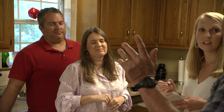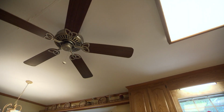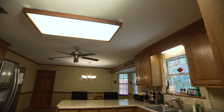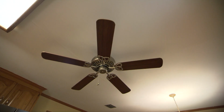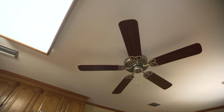It would be nice if we had those, what do you call those lights in the ceilings? Can lights. Amy uses the ceiling fan in her kitchen every day, so we're going to rearrange it and put it centered in the cooking area. I'm not the best cook, right? Lloyd is the cook. I do tend to burn things, and the fan is very helpful.